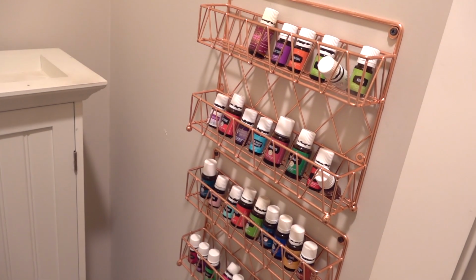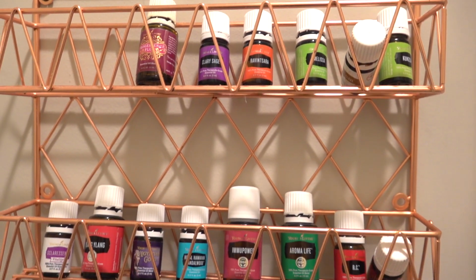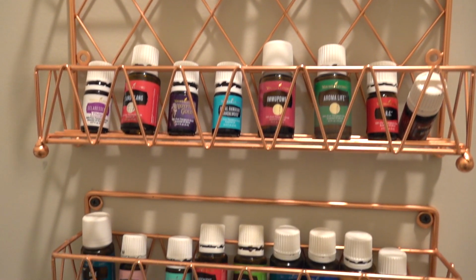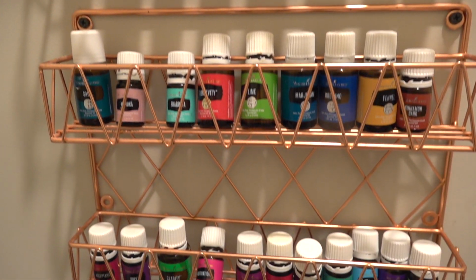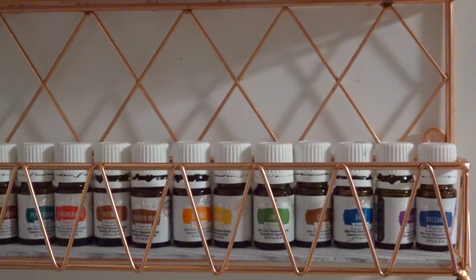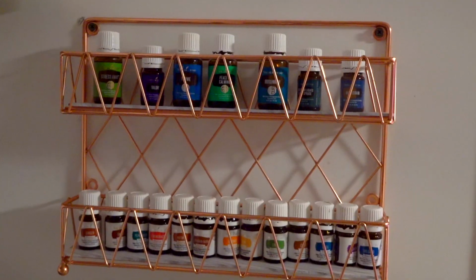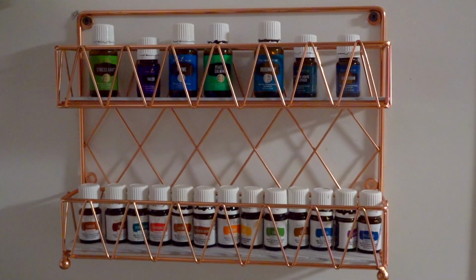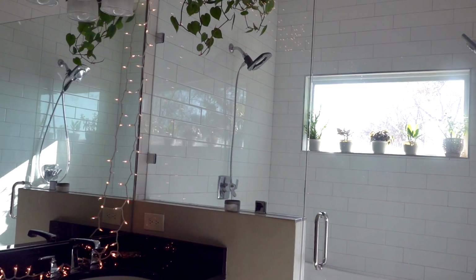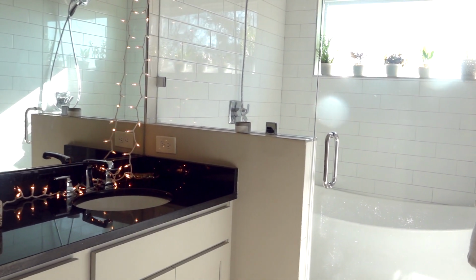This rack is now my rack of odd men out oils, like just one bottle of an oil. This rack downstairs in my kitchen has all of my Vitality essential oils, which are approved for ingestion, and then just some other oils that I wanted in the kitchen as well. And then back up to the bathroom, guys, this is the final ta-da shot.